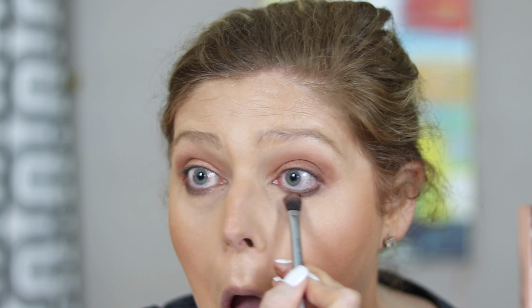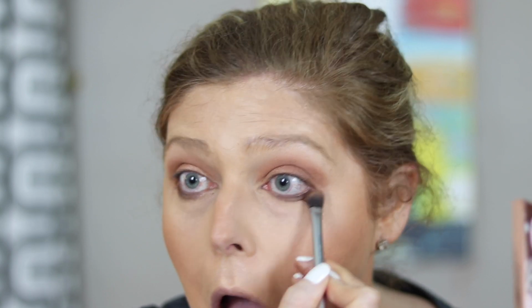I'm also going to take some of that on the lower lash line to kind of connect the lower lash line and the top. I'm going to now go in with this shade Endless Summer. It's just a pretty gold. I'm going to also put that on with my finger, and I'm just going to place that across the lid, just a little ways across, kind of staying in that corner. I'm also going to take my pinky and place it in the inner corner.